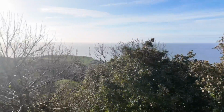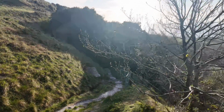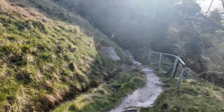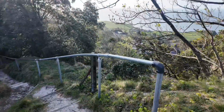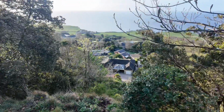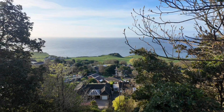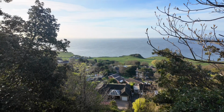Just a superb experience. So you could easily have people stationed up here, volunteers, coordinated by warden and assistant warden, documenting the migrating birds as they go through. There's Sugarloaf again, that lump on the cliff top down there. And that's Woody Bay and Woody Head to the left, just before the Holvoke.